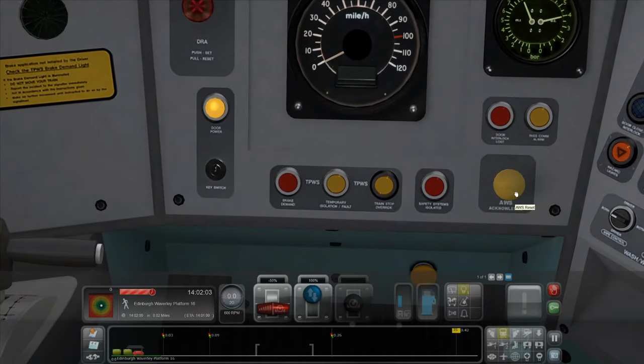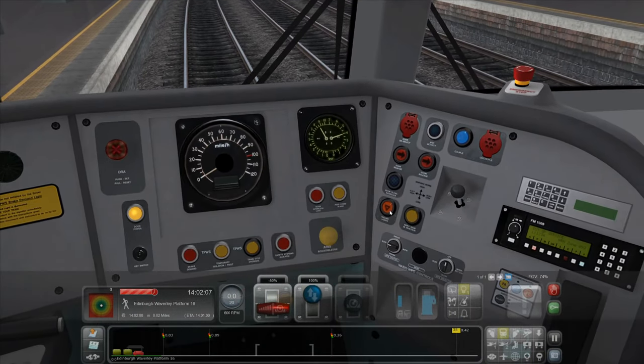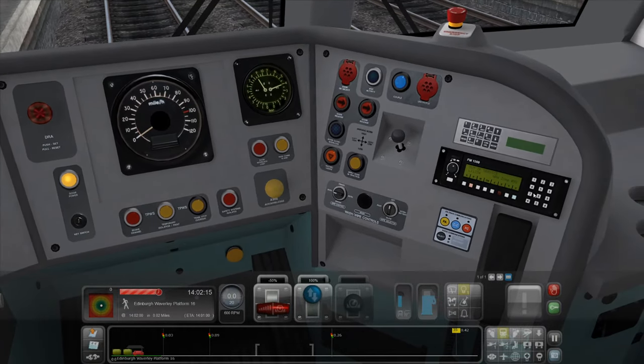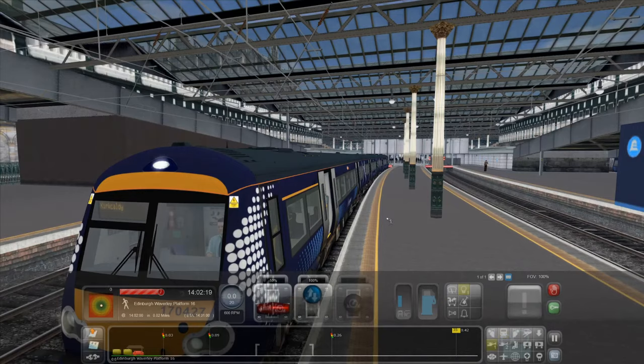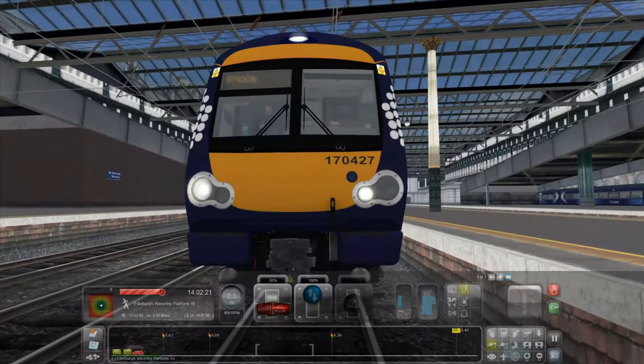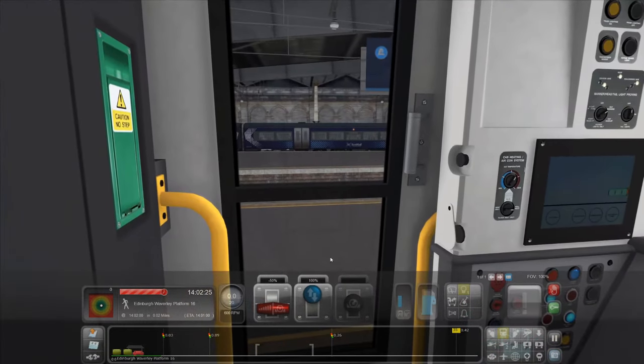God, none of the buttons you can press. You can press the warning system, but... Wow. Okay, well that works. We haven't even got a passenger view. Which is a shame. Anyway, let's get going.